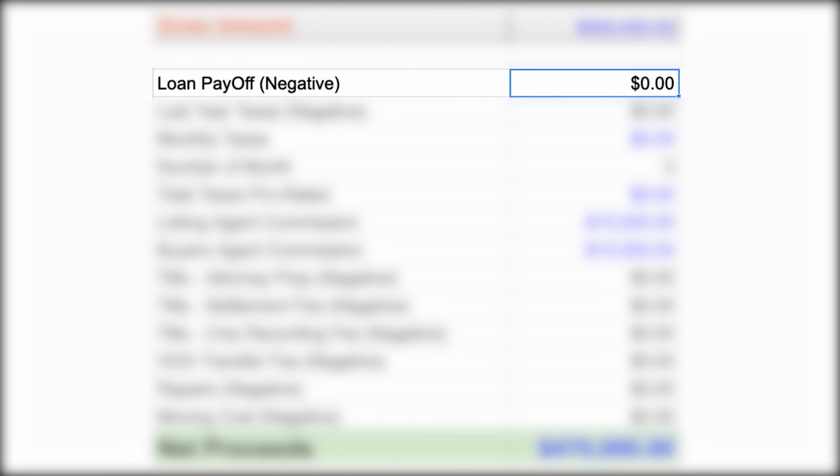Now, if you've already paid off the entire house, fantastic. However, the majority of you probably have a loan on the property itself. So we need to satisfy the loan, whatever that ends up being. So we need to pay off that loan at the end of the day. So with that being said, let's just pretend we have about $100,000 left on that loan.